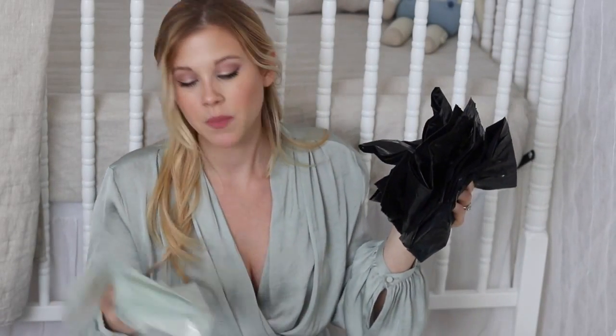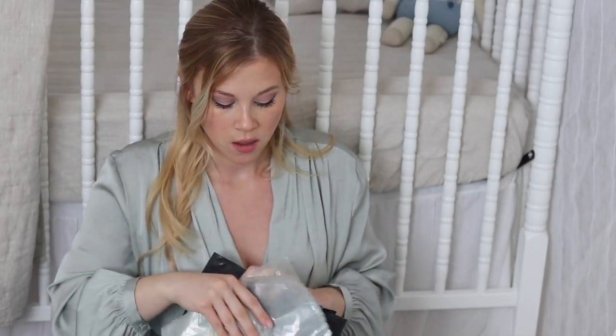The midwife suggested garbage bags. So what I did was I have 3 black garbage bags and 1 clear garbage bag. Sometimes they do 1 garbage bag for laundry and 1 garbage bag for actual garbage. So I did 2 separate colors. Obviously you don't have to do that, but that's just something that I did here.